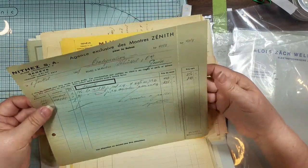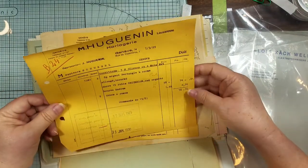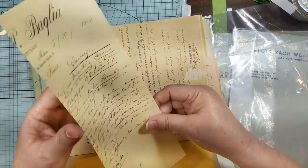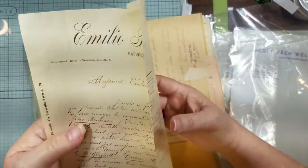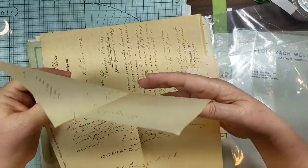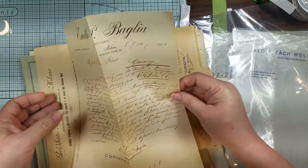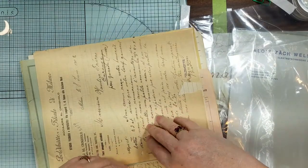Ooh, that one's definitely about to come undone. Got to get him scanned fast. Oops. Golly. I mean, I'm guessing this is onion skin paper, but wow. Excuse me. 1910. Beautiful. Ooh, this one's got graph on it.